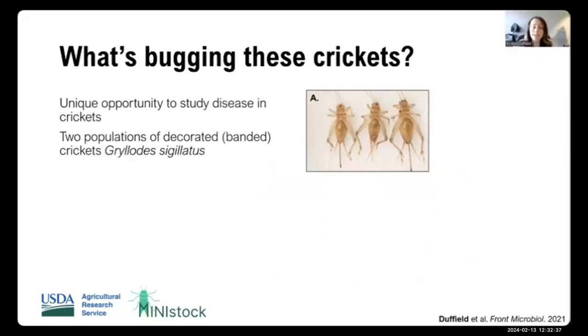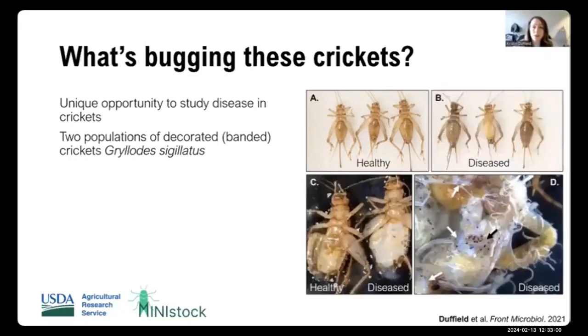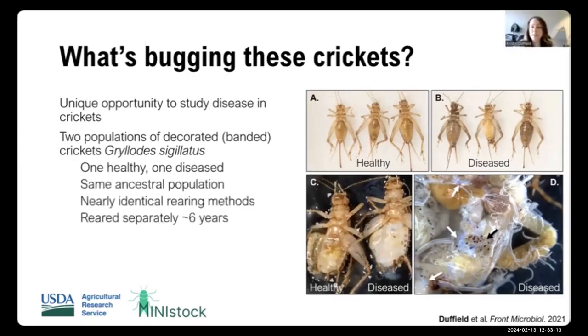To do that, I have the unique opportunity to study pathology in this cricket that I'm showing you here, Gryllodes sigillatus, or the banded cricket. And one of the interesting things about this cricket is that this is the species that many growers switched to during the Acheta domesticus densovirus outbreak that I mentioned earlier. But I have access to two populations of these crickets, one that's apparently healthy, and the other, which is very much suffering from disease. You can see the nice contrast here: this is a healthy individual, and this is a diseased individual.